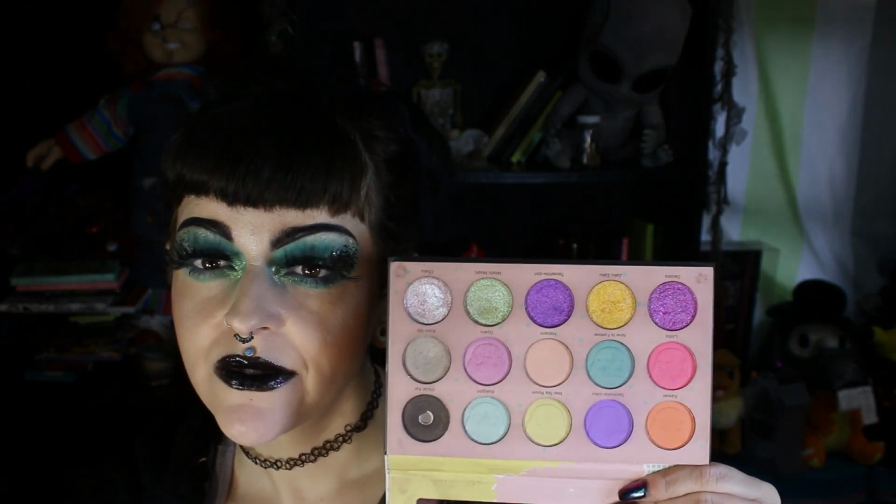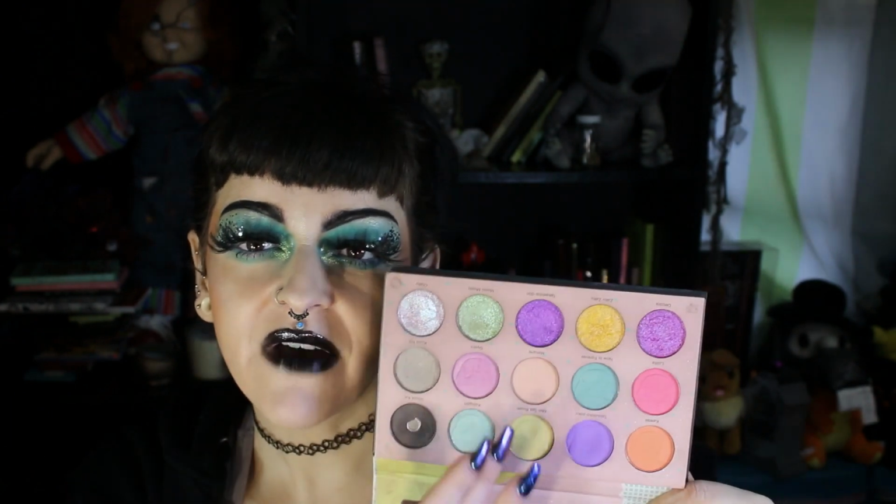I use the Nomad Harajuku palette. It looks like this. I really like this palette. It's not one that I like to use for the pastels, but I like the shimmers and the two gray tones. These pastels work fine, but I just don't wear a ton of pastel colors. I will wear them on top of other colors, but I'm not a big fan of all pastels.